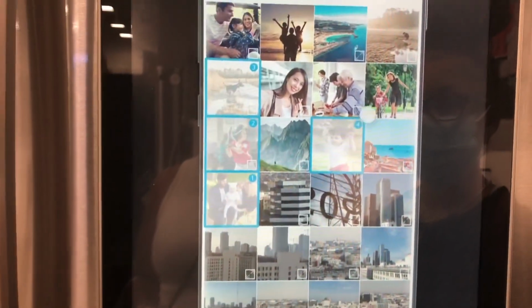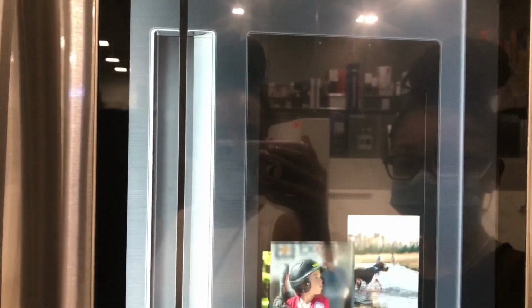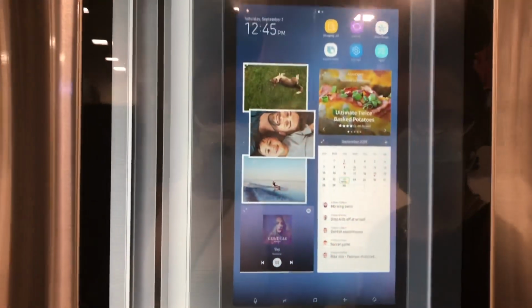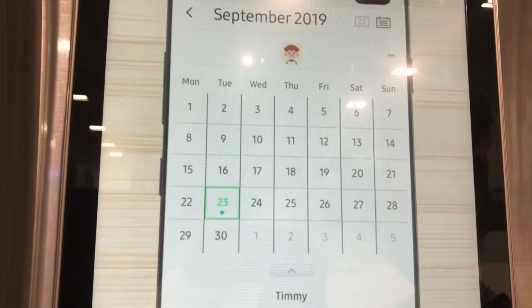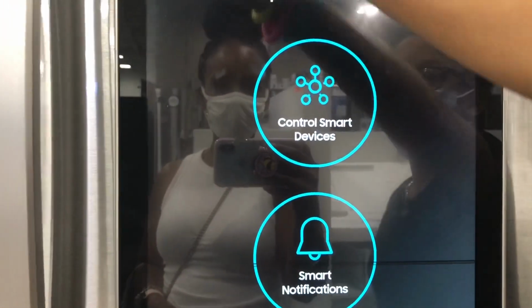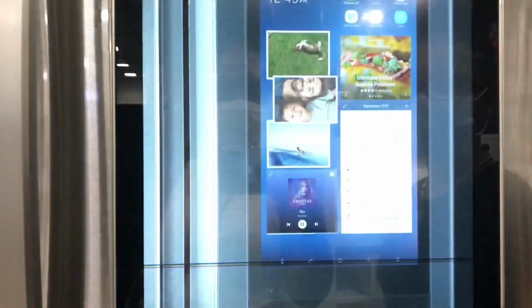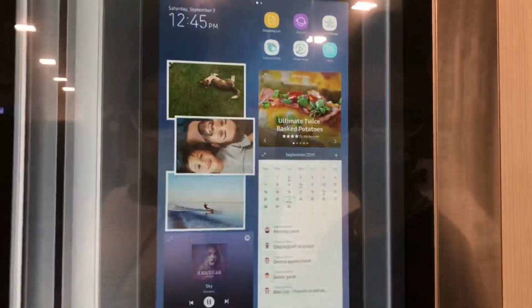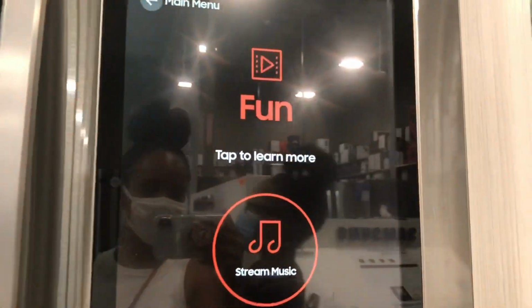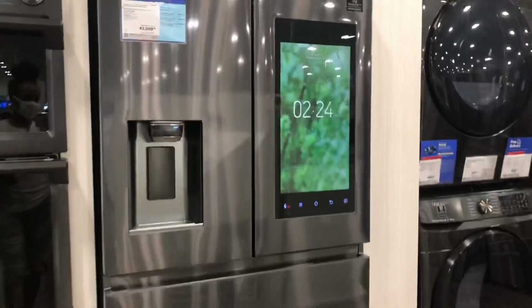Instantly share photos from your phone to your family hub. Sync calendars for family activities and events. It's like a mini phone. Be fun. Mirror your Samsung TV or phone onto your family hub. Oh yeah, I like this. Yeah, I feel like... Look at this one.